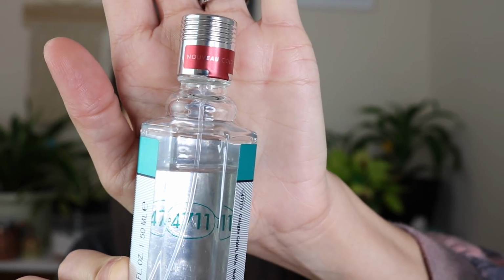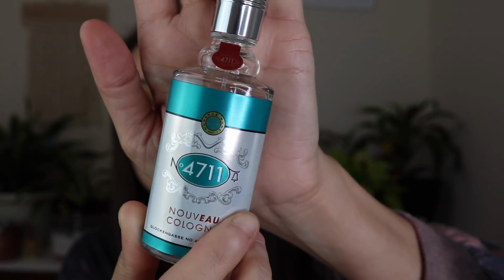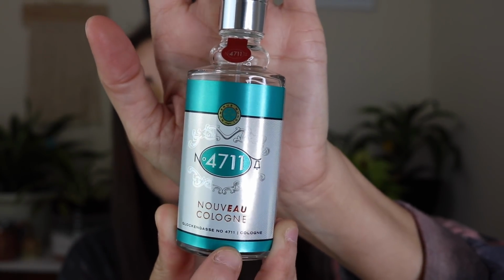Okay, and then this next one is like a classic. This one, gosh, I've used so much of this fragrance. I can't even believe it. I've had it for a couple years now, but you can see just how much of this I have gone through. I love this fragrance. This is 4711 Nouveau Cologne. So 4711 is just a super old cologne. And yeah, I think this is a reformulated version.